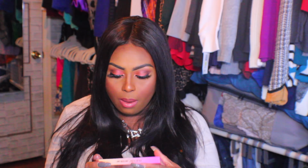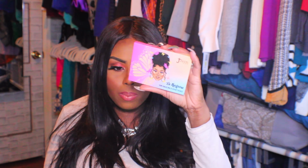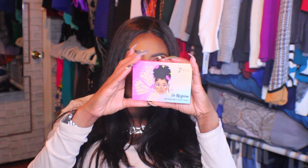I play with this palette a lot because purple is my favorite color. The last Juvia's Place palette that I have is the La Mopsa. And again, my little sister purchased this one for me for Christmas.